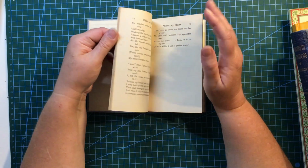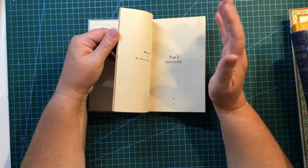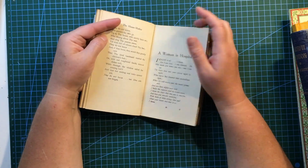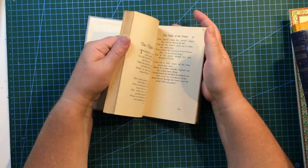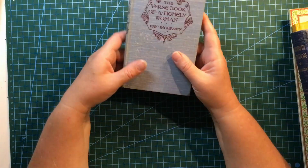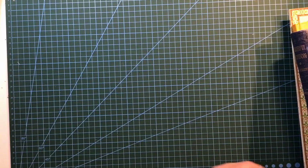I've got a few poetry books that I really need to go through and have a read of and just pull out the bits that I want to keep that I think I'll use, just to downsize some of my books so I can fit more. Always want to fit more.